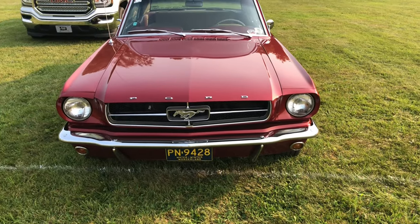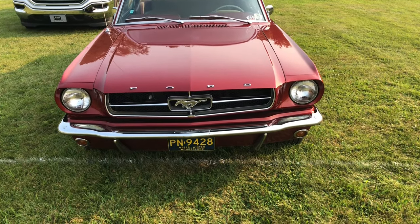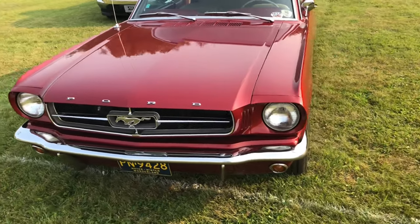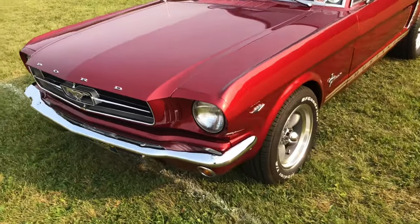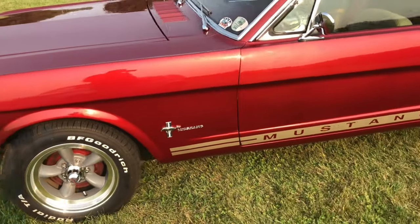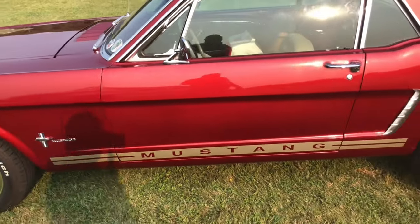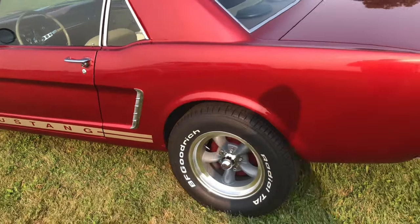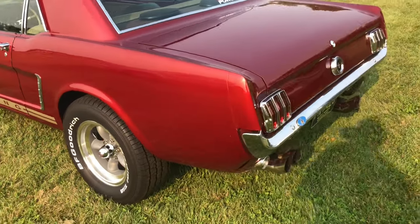Okay guys, found another car, a real nice Ford Mustang, with a 289 in it. Let's take a look at it. This is a beauty right here, man. It's a nice Mustang, got 289 tag on there. I think this is a 66.